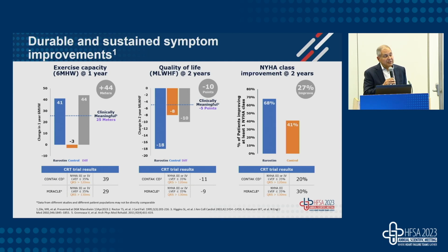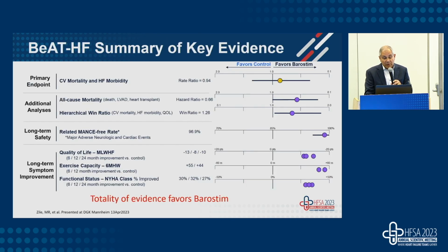And then finally, you can see, looking at a responder analysis for New York Heart Association class improvement of 1 class or greater, there's a much higher proportion of patients who improve their New York Heart Association class and in a sustained fashion with barostimulation than without it.